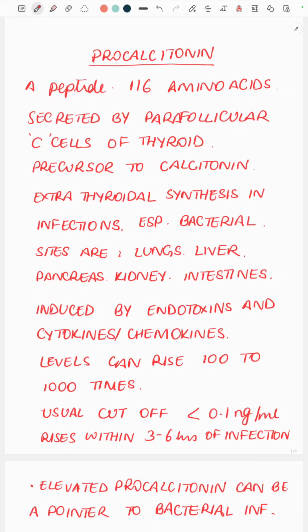It's a peptide, 116 amino acids in sequence, and is secreted by the parafollicular C cells of the thyroid in the normal state. It is a precursor to calcitonin, which is involved in calcium homeostasis, and it is believed procalcitonin has a role to play in the inflammatory response to infections.